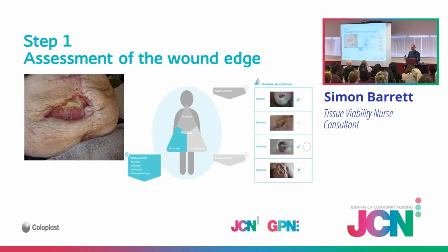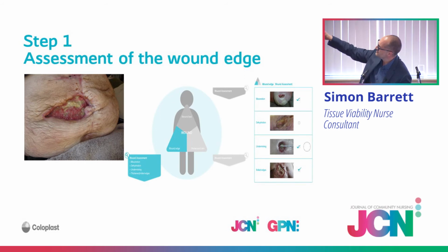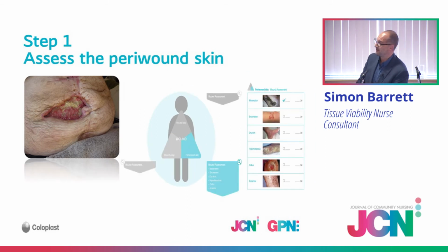So, assessment of the wound edge as well. Again, from a legal and documentation point of view, we can say on this given day that we've got some maceration on this particular wound, which you could argue whether you have or you haven't. But again, it gives you that outcome tracking of what's happening with your wound on that given day. On the next one, you're looking at the peri-wound skin.